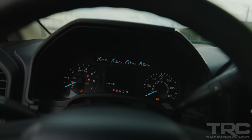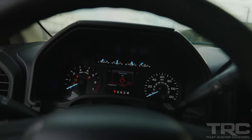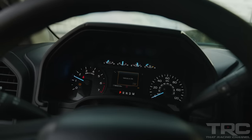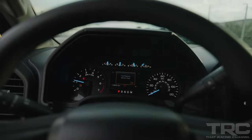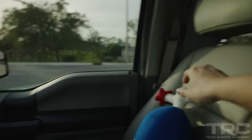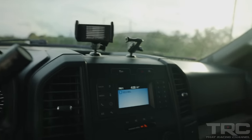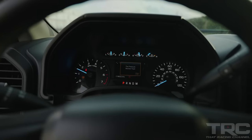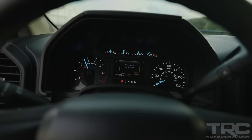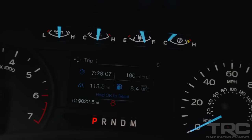All right, guys, so let's fire up. Built Ford Tough. Pretty basic interior, work truck style. Got the old trusty nitrous bottle in here, you know, in case we roll up on some bikes or something. But yeah, pretty basic interior for the most part. Sounds pretty badass. Don't mind that gas mileage right there, boys.